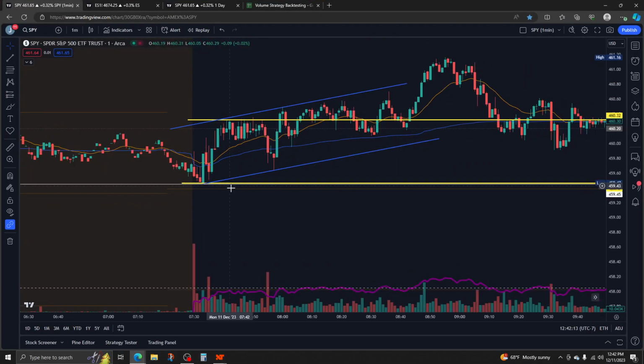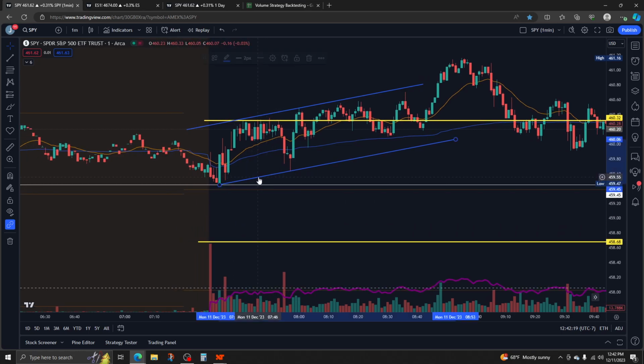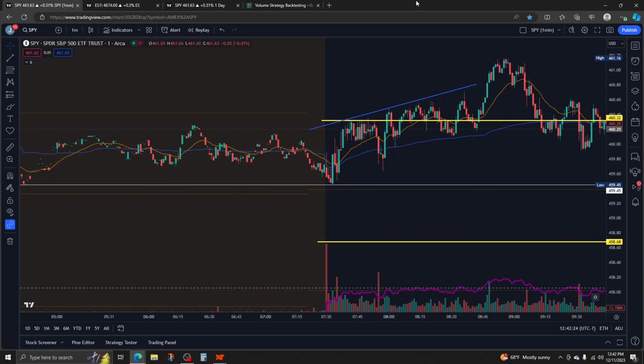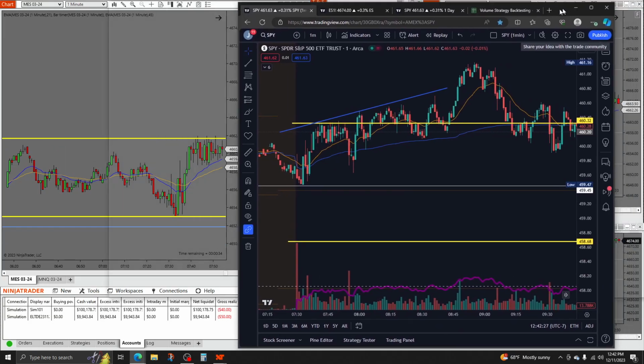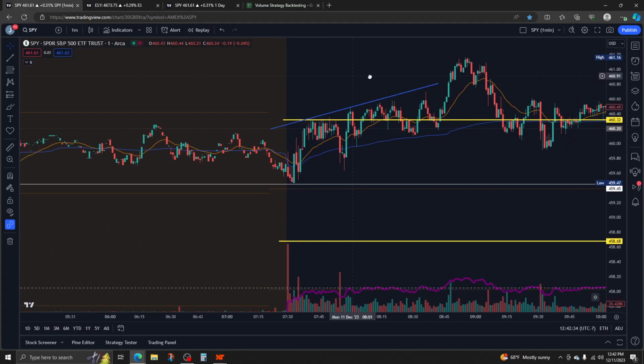But on SPY, I'm gonna get rid of this 15-minute range. Actually, I'm gonna lower it a little bit. So I'm gonna get rid of this one as well. It didn't actually touch the pre-market low on SPY, but it came very close. But on ES, it wasn't even that close. So I haven't seen that much of a discrepancy between SPY and ES before. So that was very interesting to see.